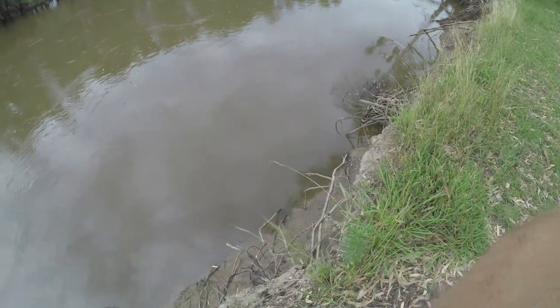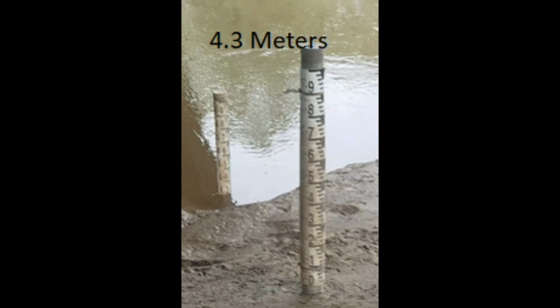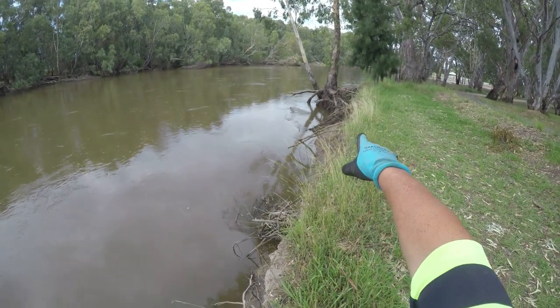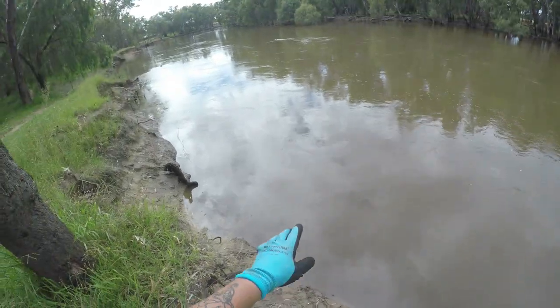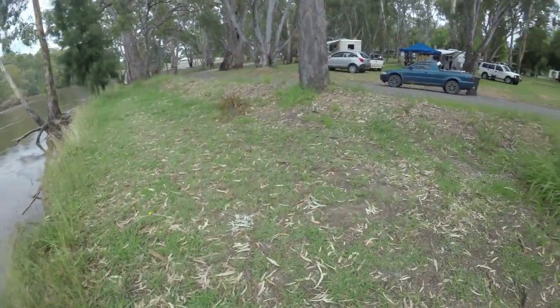I'll get a screenshot of the post over there. Like when it has been up over those roots there. So that's about a metre and a half. Yeah, that's a long way down. Getting down to almost its normal level, which is pretty good.